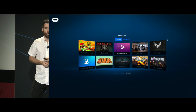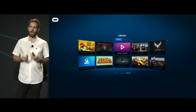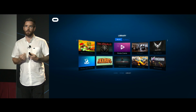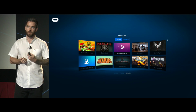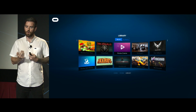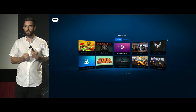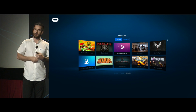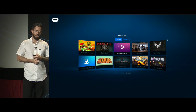So once content started rolling in and we had a lot more to offer, the next version of the library solved that issue with a larger number of tiles visible. Along with a vertical scrolling mechanism, we felt it made it a lot faster to move through the growing amount of content in a more efficient and dynamic manner.